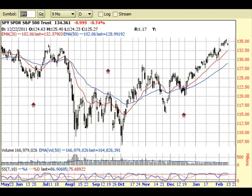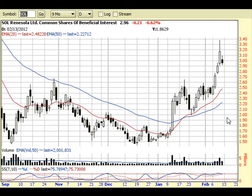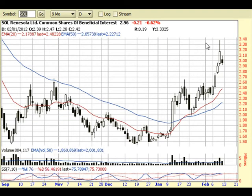So knowing that the market was due for some kind of a pullback, we managed to start taking some profit. We were telling our traders, our members, to start taking some profit because the market looked like it was hitting some kind of a top. One of the active positions that we had was in SOL, which we took some profit on Thursday when it had this huge run up.